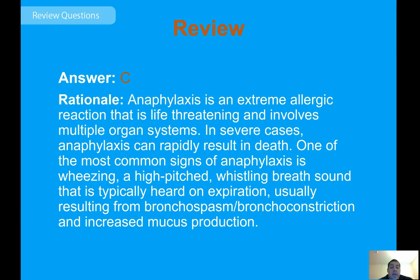So C, anaphylaxis is an extreme allergic reaction that is life-threatening and involves multiple organ systems. In severe cases, anaphylaxis can rapidly result in death. One of the most common signs of anaphylaxis is a wheezing, high-pitched, whistling breath sound that is typically heard on expiration, usually resulting from bronchospasm or bronchoconstriction and increased mucus production.